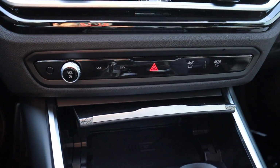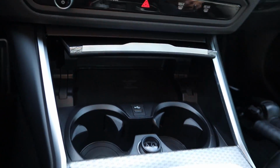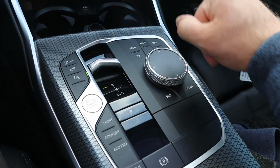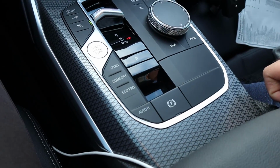And your radio controls down below. Got a little bit more storage here with the wireless phone charging pad. And then analog control for the infotainment system if you don't want to use the touchscreen. We've got a weird gear selector setup here in the BMW. And then a bunch of analog controls, the big ones here, drive modes, right?